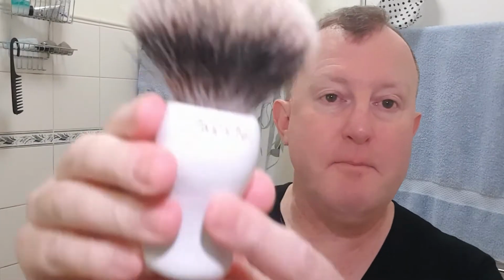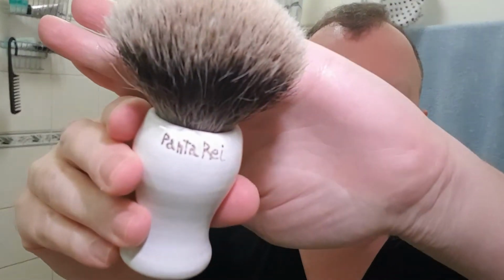So Panerai, see it there on the back. Not cheap, but they do a lot of different designs and different price ranges. I just like the cat one. The couple of cats there just appealed to me. No funky smell because I did that treatment last night. Just look up breaking in a badger brush, new badger brush. So it works.